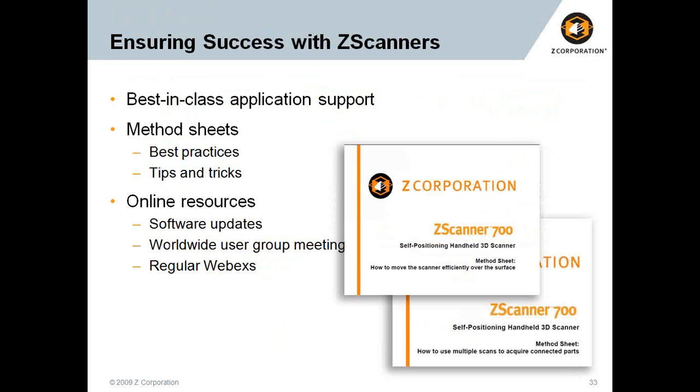We've been very successful, as well as Z Corp has, with these devices, and excellent application support. We will do as much as possible to make sure you understand how to use the device with best practices, tips, and tricks, and we'll be fostering that as time moves on. There's excellent online resources, software updates, user meetings, regular WebExes that are hosted by both Z Corporation and now CamLogic.